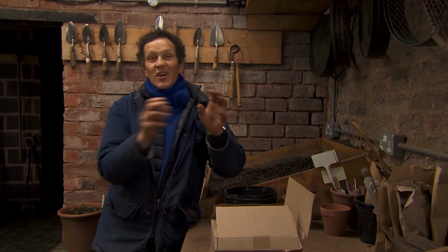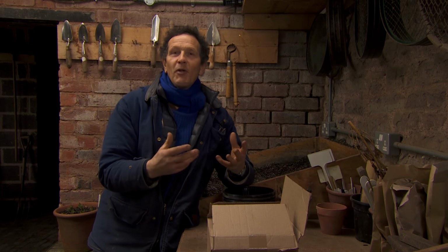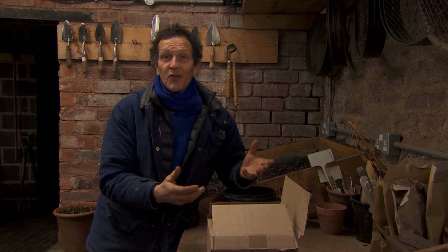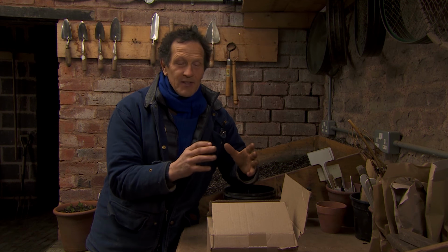I've got some plants here which I too want to pot up and then move around. And this idea of having plants in pots that have their moment in the sun, so to speak, and then can be pushed sideways and let something else come in, it adds a real level of flexibility to the garden.